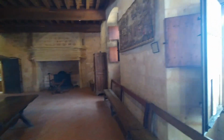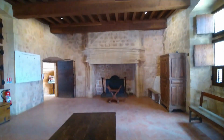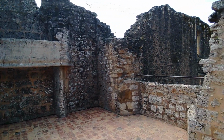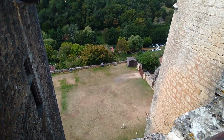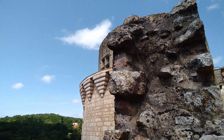There's a circular stairwell built into the wall of the Great Tower, but it only goes up to the first floor. Now we go back through the large room and go up to the ruined upper floor. From here, we have a great view of the machicolations of the Great Tower. Their pyramid shape is rather unusual.